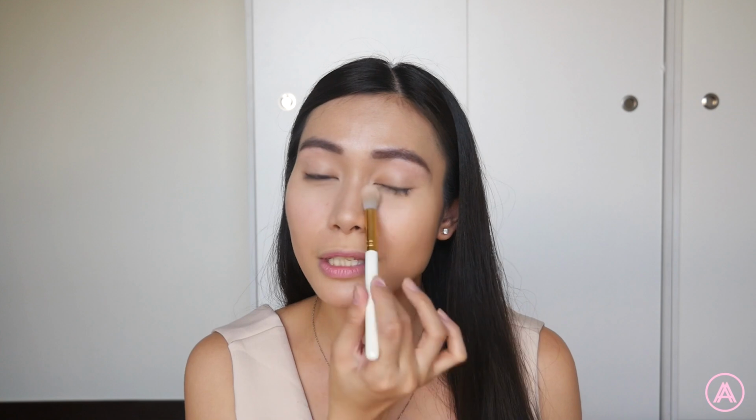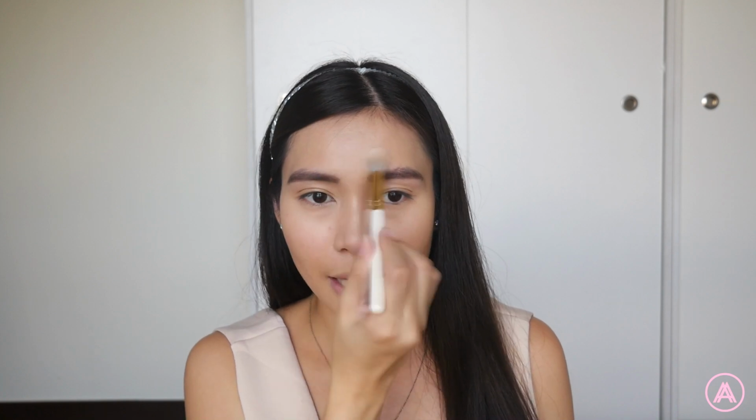This powder is honestly so light, and it just feels really good. You know, I'm really liking this powder. It doesn't even seem to have a white cast or anything, so I'm just gonna put it on my entire T-zone. I also want to try this one with the Nars sponge.